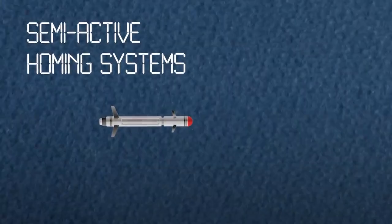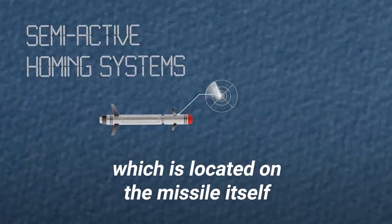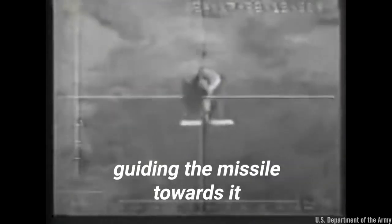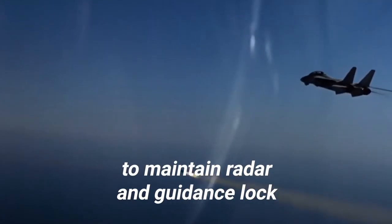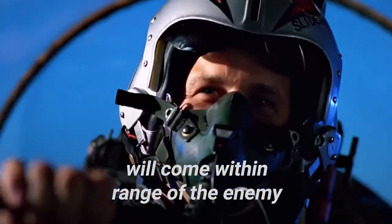Semi-active homing systems combine a passive radar receiver, which is located on the missile itself, with a separate targeting radar on an aircraft that illuminates the target, guiding the missile towards it. Since the launch aircraft has to keep moving towards the target to maintain radar and guidance lock, there is the potential that the aircraft will come within range of the enemy.